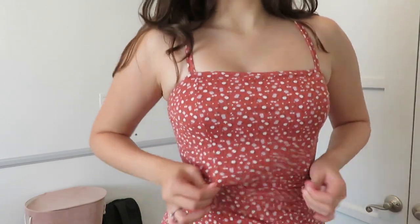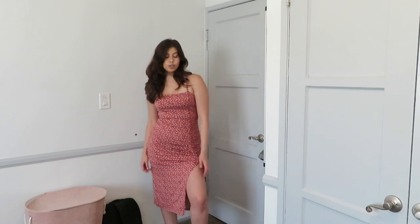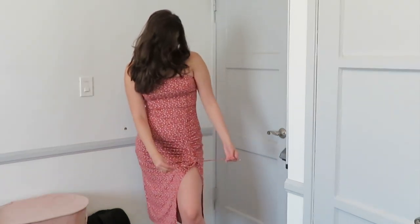It's so soft, like you have no idea, so freaking soft, so stretchy, and it has the slit, which is so pretty. It's adjustable, so you can undo the bow and make it go longer, or if you want the slit higher. I think this is a good length.